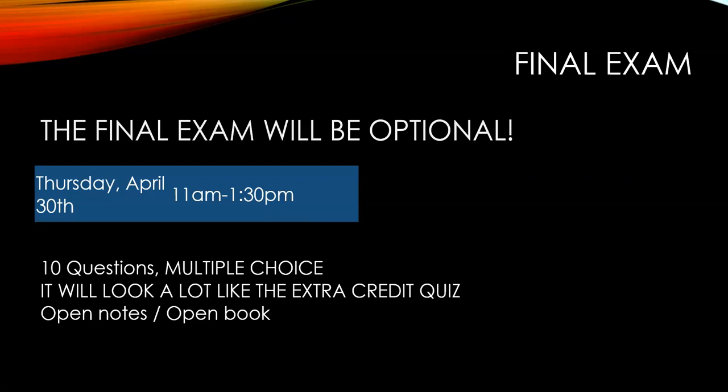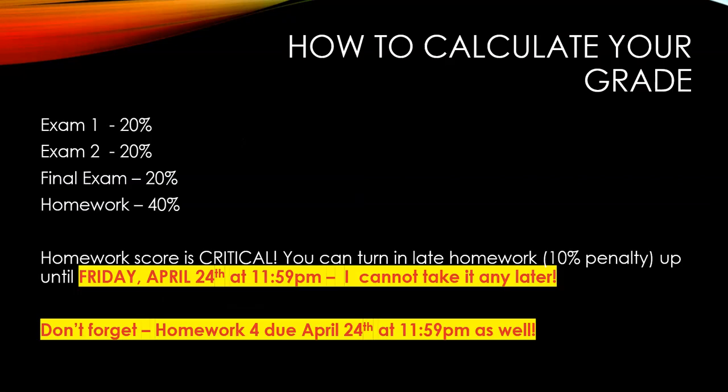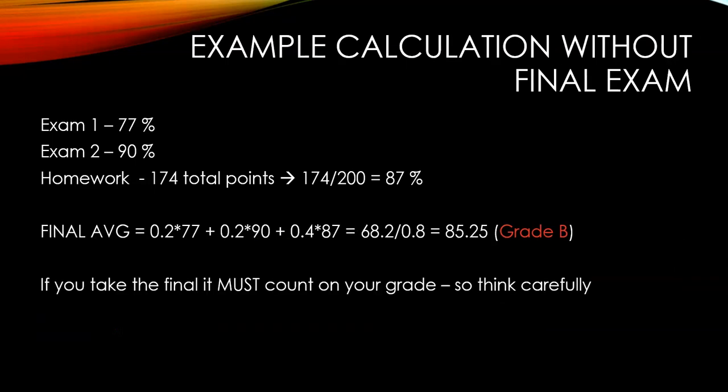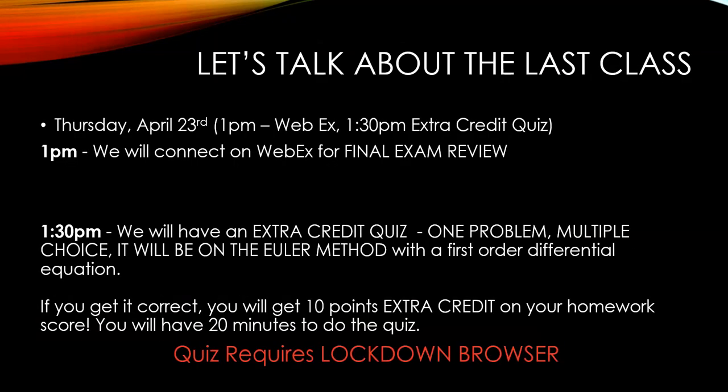So I don't know. It's all up to you how you want to do it, if you want to take it or not. But what I really want to do is just give you all the information. You know how to calculate your grade, whether you take the final exam or not. And you know that we're going to be meeting this Thursday at 1 o'clock. Okay, don't forget that. This Thursday, April 23rd at 1 o'clock for WebEx. We're going to meet online.